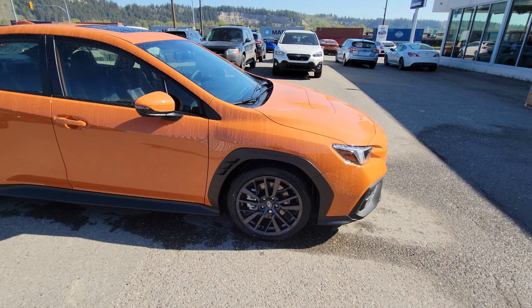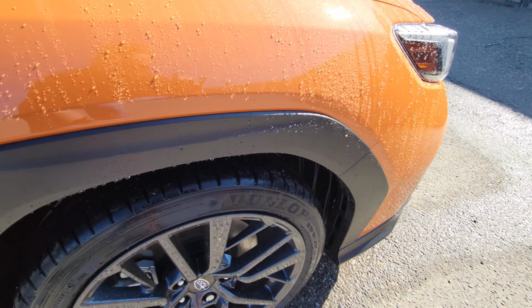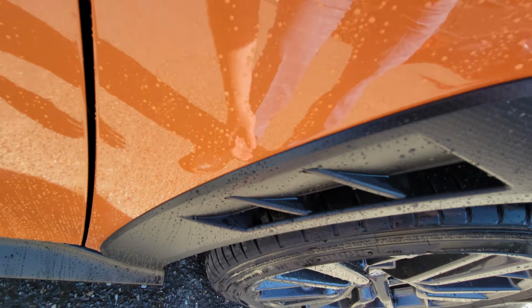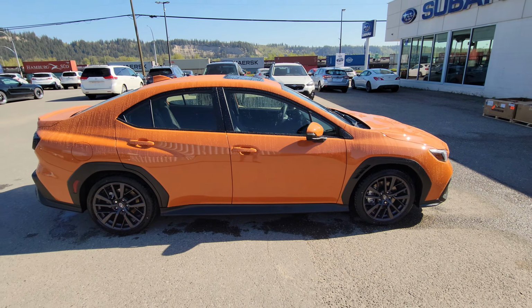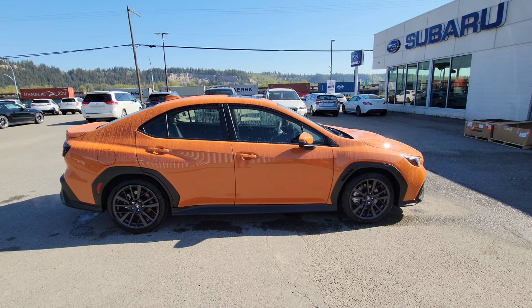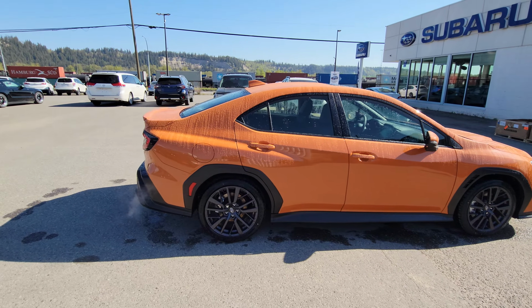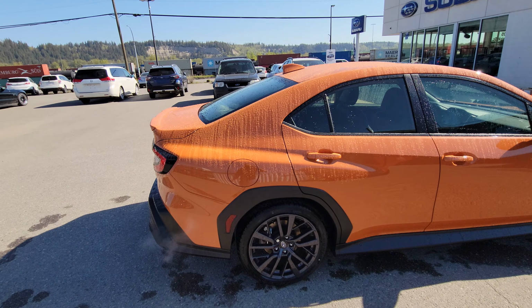We've got the cladding. Some people aren't a huge fan of it. It's functional. You typically get rock chips in this area, and functional vents for airflow, brake cooling. Also from a distance, with the black cladding at the bottom, it looks like it's sitting slightly higher than it actually is, so gives slightly more of a rally car vibe in my opinion. You can really see that rear fender line. I really like that. To me, it looks sharp.